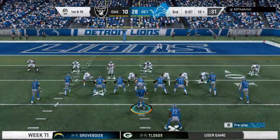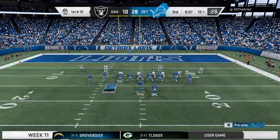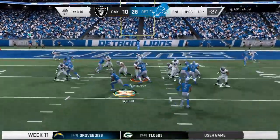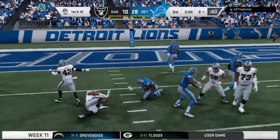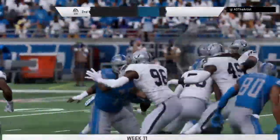So how about this for field position after the big play? Inside the 15 now as they come up on 1st and 10. Running with Hunt here out of the shotgun. And a pickup of about 4 down inside the 10 to the 8-yard line.